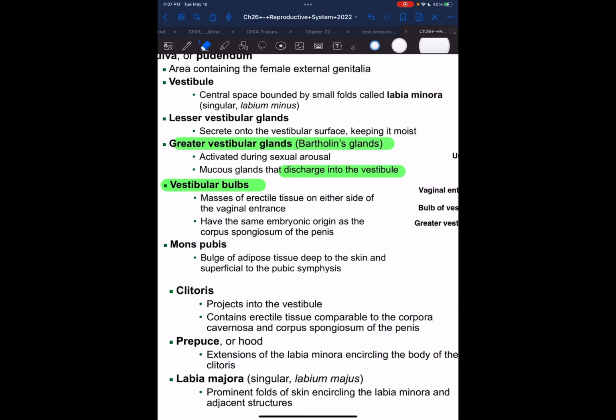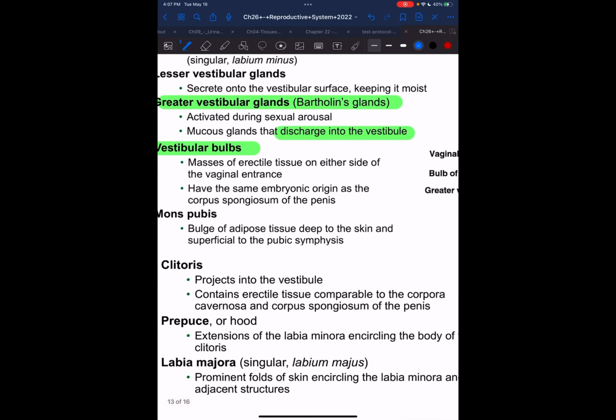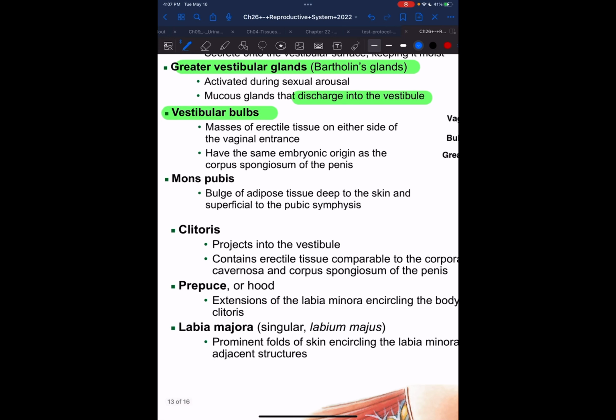I don't know why I didn't write it, but they don't have it written here. I'm just going to put it synonymous to what the corpora spongiosum does. This is all just wordy text to really say one thing: it does exactly what the corpora spongiosum does. It's an erectile tissue. That's really just the best definition for it. The erectile tissue.